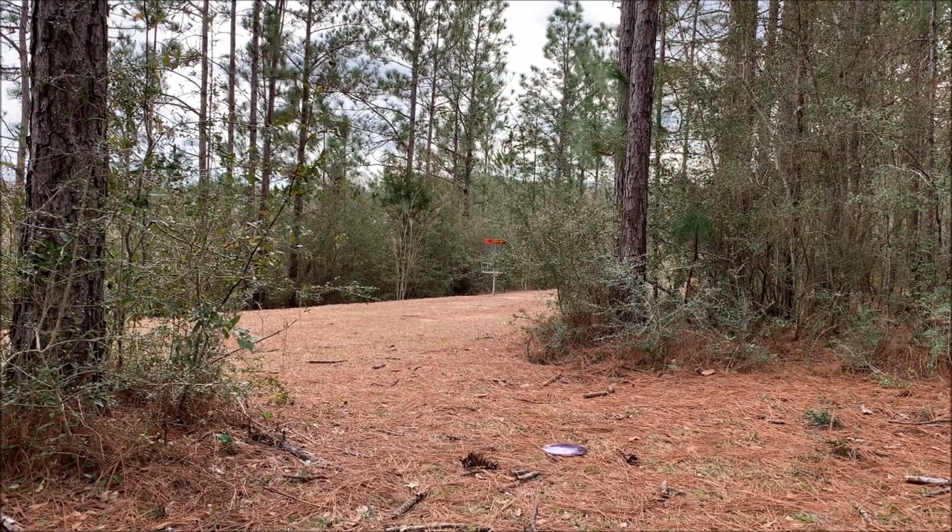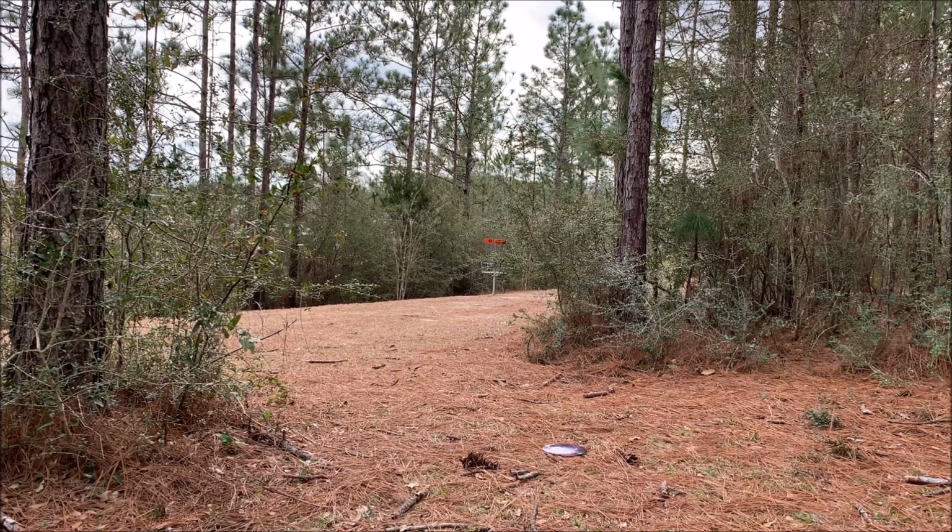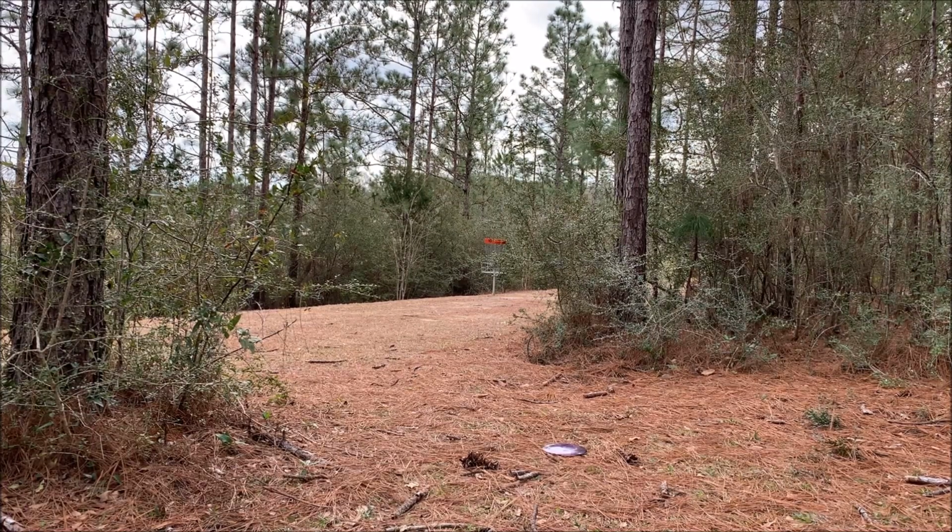But anyway, it's a severe downhill behind that basket. So I'm gonna have to just do something kind of safe, like kind of a half run of the putt. I'm not gonna fully commit to it. I just wanna make sure I get close and get my par because it's just risky to try to putt in this wind.